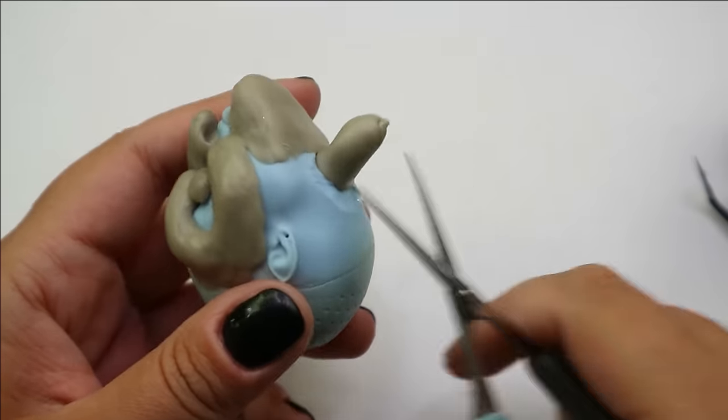No, wait, wait guys, it's too early. I forgot to add some moles to her face to make it look even worse, even scarier. Yes, and now I can continue painting it over.